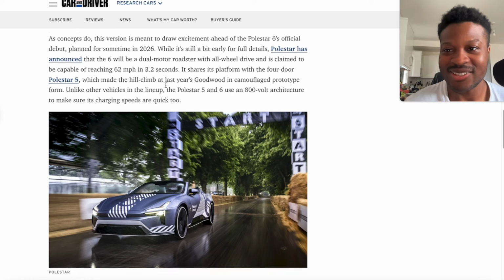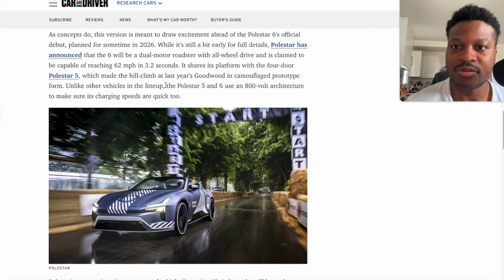This is great. Now, as concepts do, this version is meant to draw excitement ahead of the Polestar 6 official debut, planned for sometime in 2026. While it's still a bit early, Polestar has announced that the 6 will be a dual-motor roadster with all-wheel drive, and it claims to be capable of reaching 62 miles an hour in 3.2 seconds, which will be improved over time with available upgrades, over-the-air updates. Yeah, it's typical Polestar strategy.